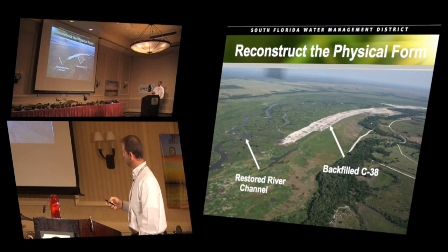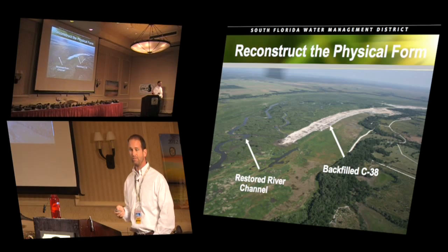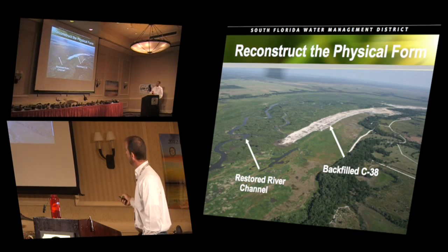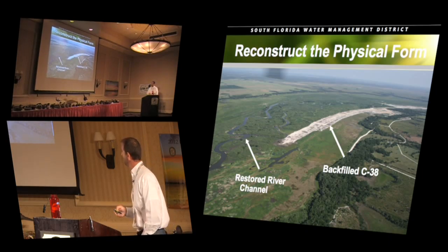Here's your floodplain from tree line to tree line over here. It's about 2 miles wide. You've backfilled the C38 canal for a stretch. Here's a spoil mound where the dirt was that was used to dump right back into the river. And now you have this beautiful, free-flowing, natural river system within the floodplain like it's supposed to be. Here is the end of phase 1, and this is where the C38 canal was. And in only the 5 or 6 years in between these 2 phases, you can't tell this bit of floodplain from any other. So it responds very, very quickly.